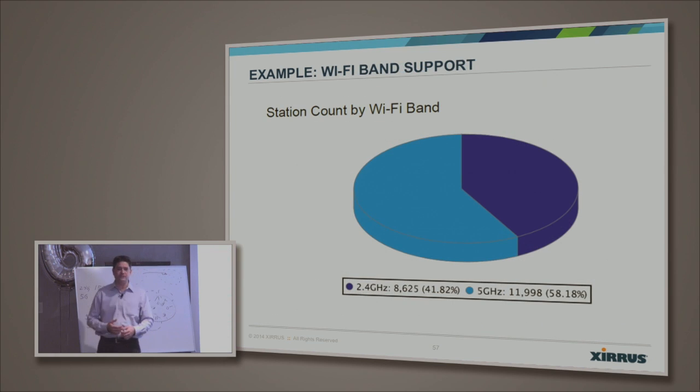Dirk alluded to this earlier. It's interesting to see the mixture of clients on different bands and how that's changing over time. If I go back 3-4 years ago, it definitely was 2/3, 1/3, or 3/4, 1/4. 2.4 was dominant. Today we're seeing that sway. We're seeing in many cases well over half the clients on 5 gig. It depends on where you are in the world. Sometimes that's still 2.4 dominated. In this specific case, close to 60% of the stations were 5 gig capable. And based on the AC Express and the load balancing algorithms we have, we always push the clients to 5 gig wherever possible to optimize the bandwidth.